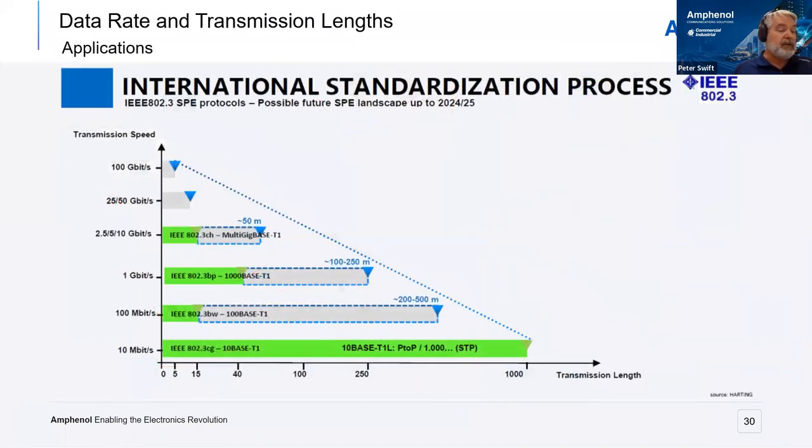Transmission length and data rate are also important issues to take into consideration. Ethernet protocol is well suited to the different types of devices and equipment being used at various transmission distances, connected using technology like IX Industrial and SPE.